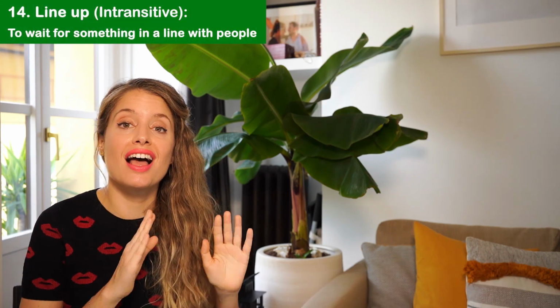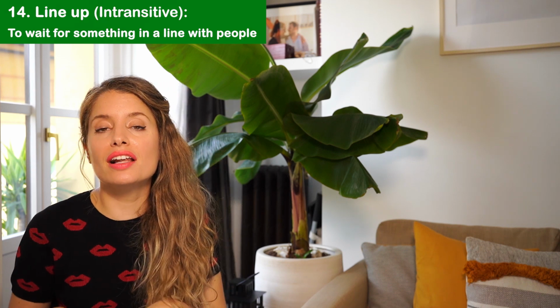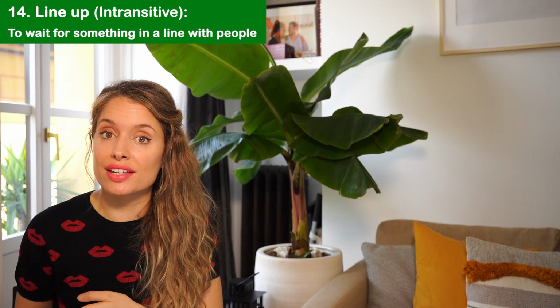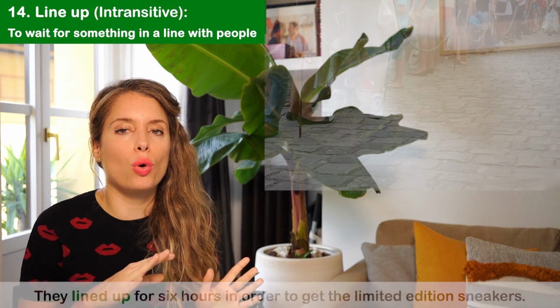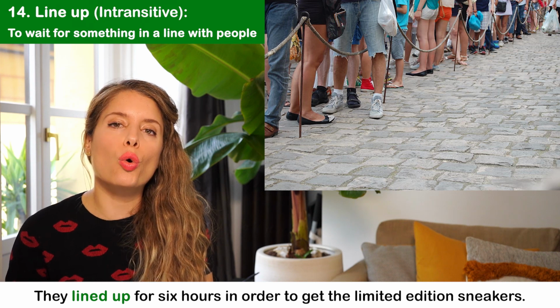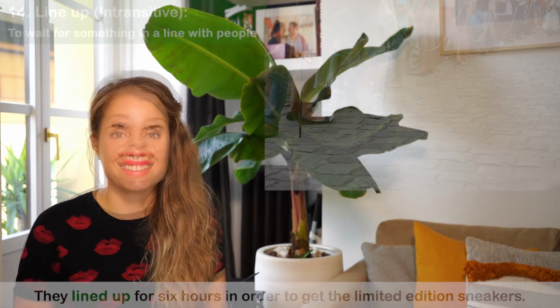Number 14, line up, which means to wait for something in a line with people. This phrasal verb is intransitive. So for example, they lined up for 6 hours in order to get the limited edition sneakers.